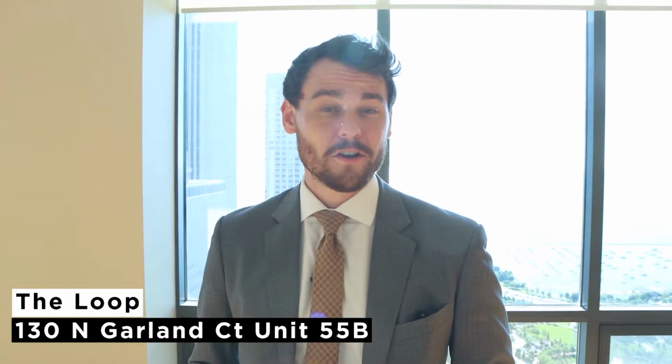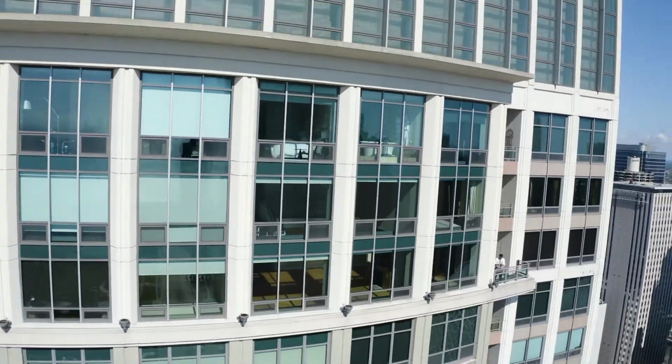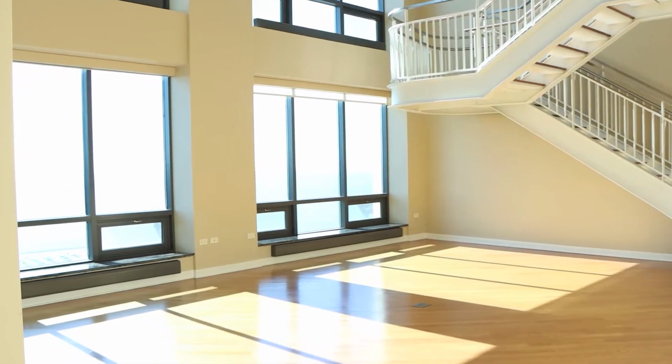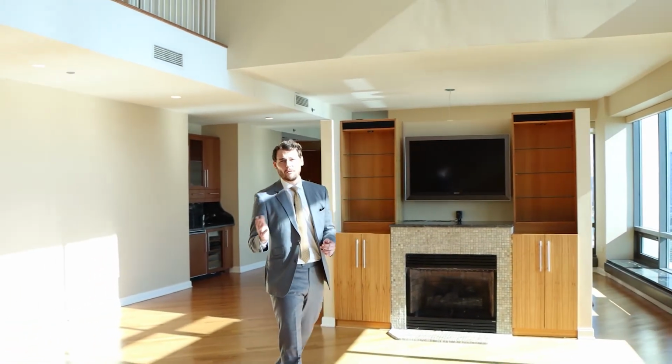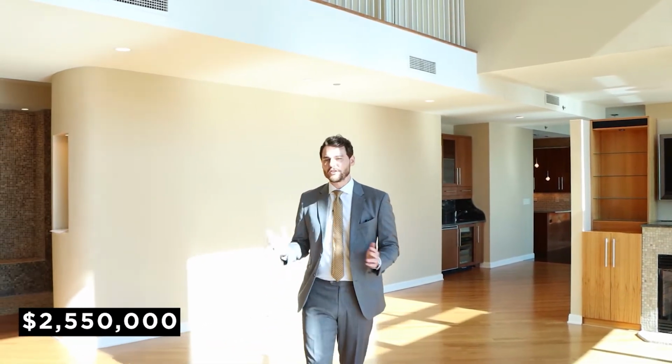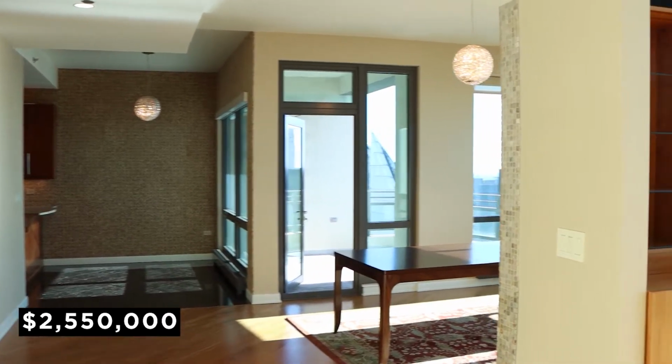See this view? We're at 130 North Garland. This is the Heritage Building. We're on the 55th floor in a double unit on 2 levels. This is spectacular space. It is so hard to find space like this at a price point where you can actually do something with it, and that's what we have here.